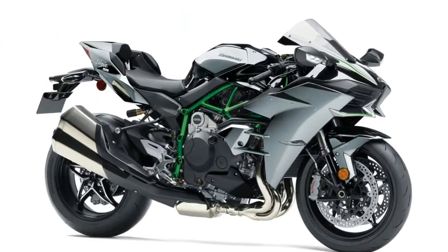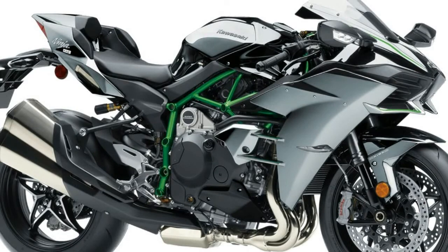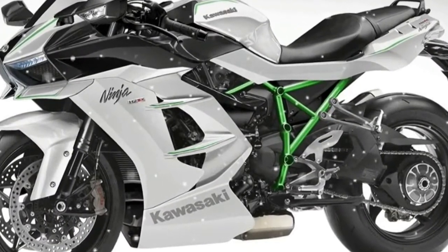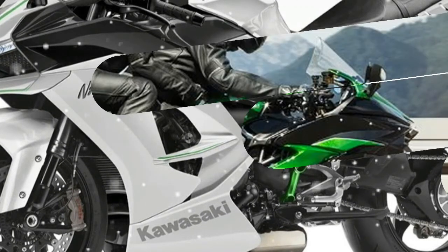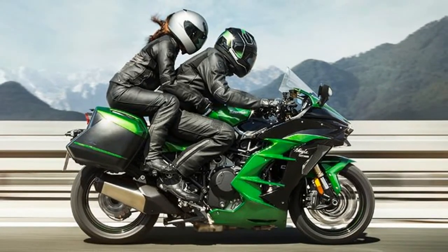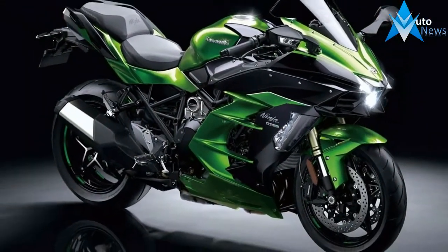2. The H2 SX's power plant produces 200 horsepower at 11,000 RPM and 101 ft-lbs of torque at 9,500 revolutions per minute. To put this into perspective, the H2R produces over 300 horsepower due to 30 psi of boost. The H2 and H2 SX are likely around 20 psi of boost, though these numbers aren't confirmed.